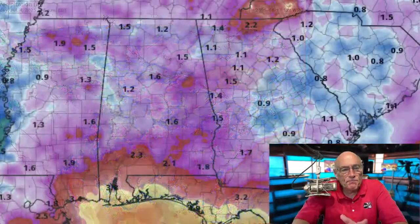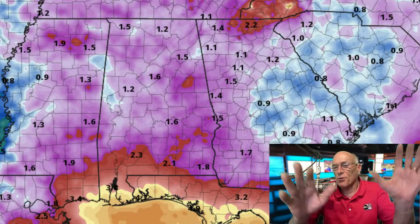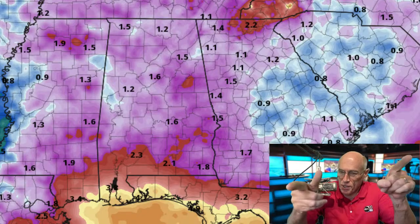Rain for Birmingham over the next 7 days, valid through Friday of next week. And I say for Birmingham, for everybody. Rain amounts 1 to 2 inches for much of the state. A little heavier totals on the Gulf Coast. And again, these are average numbers. Your number could be different.